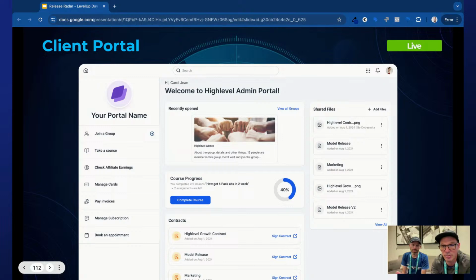And this rolls into Client Portal. So Client Portal is this really awesome sort of hub for your customers where they can go in and see sort of the history of everything they've done with your business. They could take your courses. They could check out their earnings in the affiliate program if you've set one of those up. They can manage their cards that are stored. They can pay invoices. They can view the past billing, manage their subscriptions, book an appointment, all this kind of stuff from one user portal. Yeah, I mean, this is very, very, very powerful and professional looking. It's all put together. So great job on this one, team. Yeah, it looks really great.